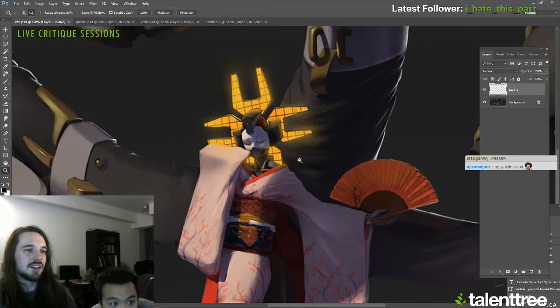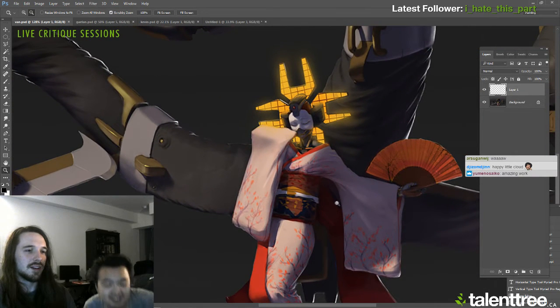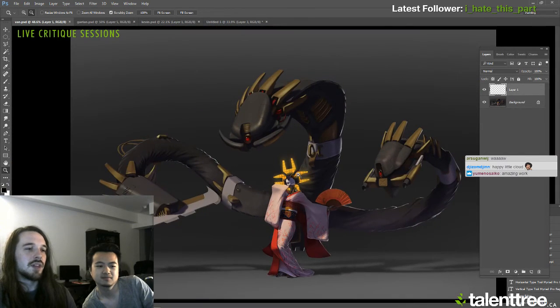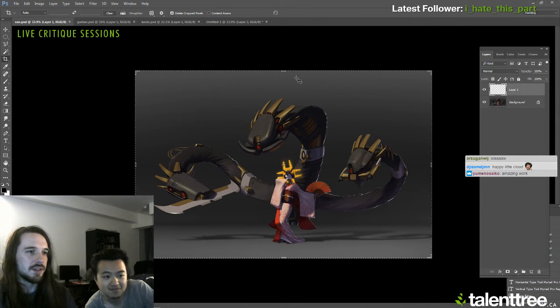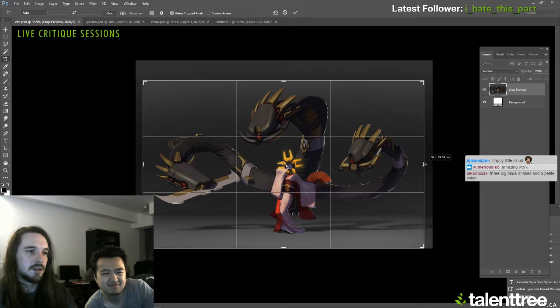I actually feel like the comp gets better when I zoom in. Oh my goodness, I like the face a lot. Kind of like it better here, but yeah. I think if you're doing this as an illustration, it's fine having it come out, but you've got a lot of space here that you don't need. You can bring this in a little bit.